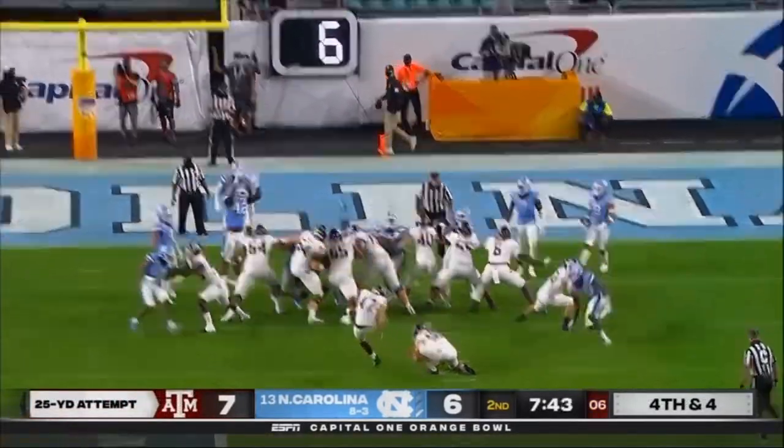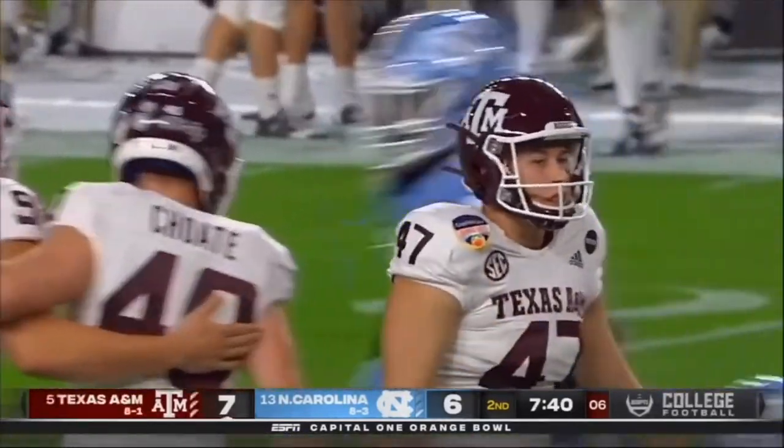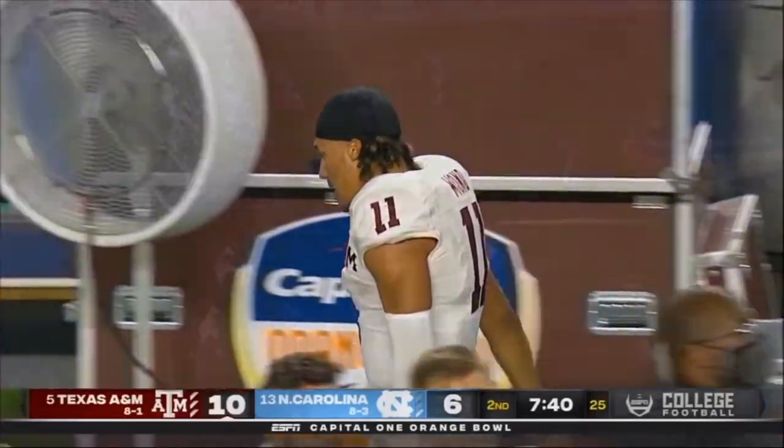25 yards away for Seth Small. He puts it through. 4-point lead again. You are watching the Capital One.